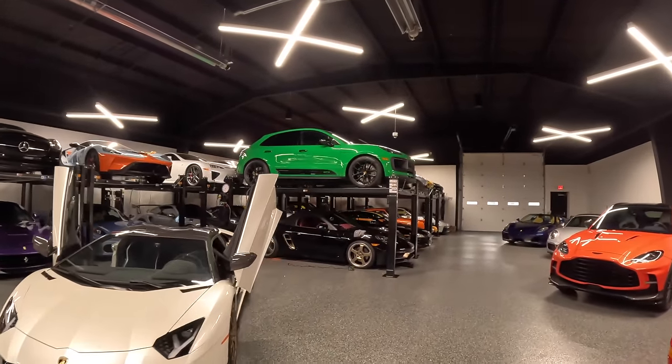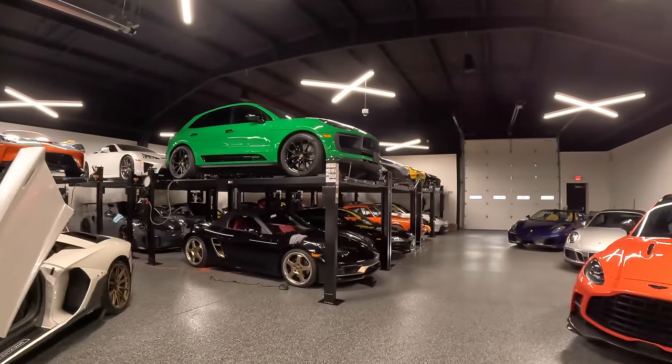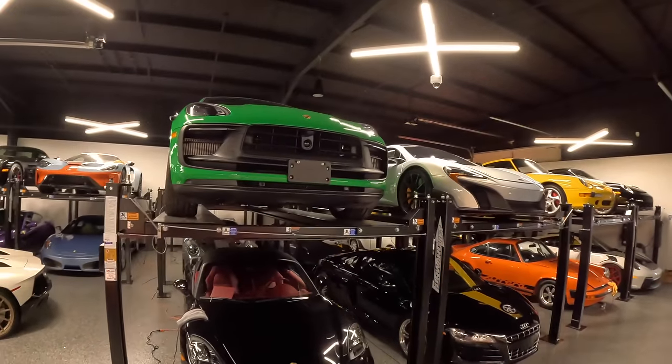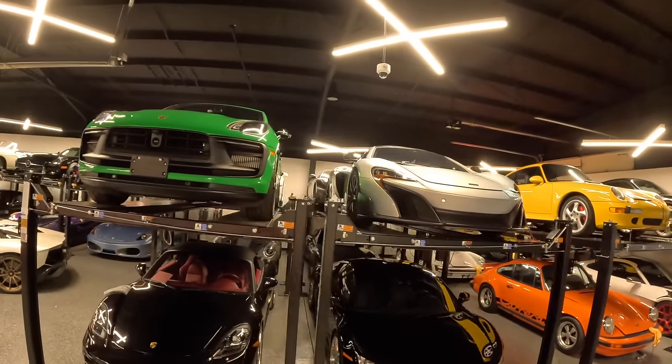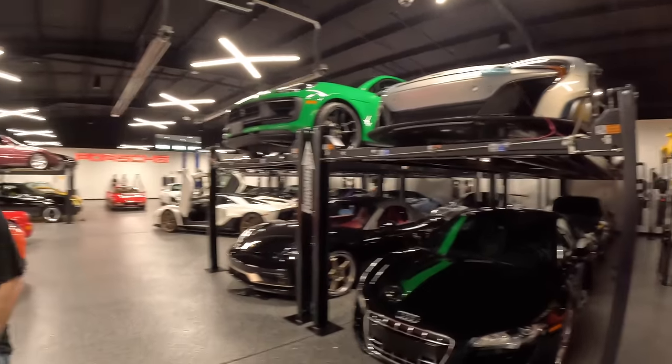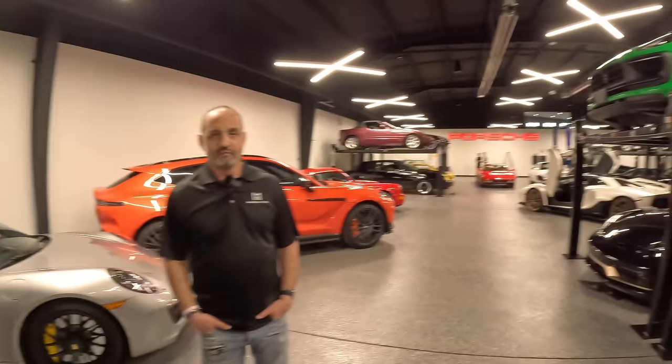I think we got another one coming in. But there's a beautiful McLaren 675 LT Spider up on the lift right here. So you can see we got a ton of cars, maybe about 50 cars. There's also a warehouse in the back.